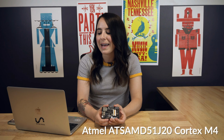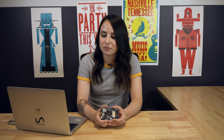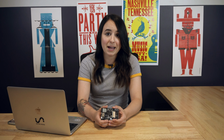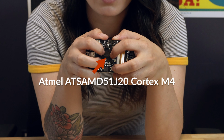First, let's start with the main processor, the Atmel ATSAMD51J20 Cortex-M4. It has 1 megabyte of flash and 256 kilobytes of RAM. Plus, there's also 8 megabytes of QSPI flash for images, animations, sounds. The cool thing about this processor is that it has native USB, which means when you plug this into your computer, you can just drag and drop files onto the PyPortal. And you will see here, that right there is the Atmel processor.